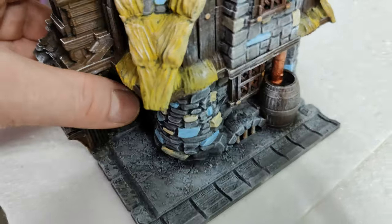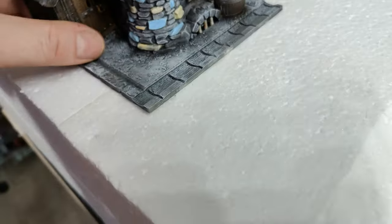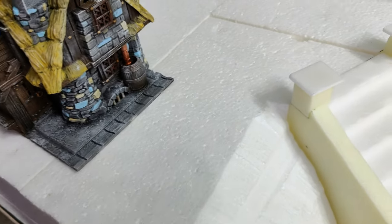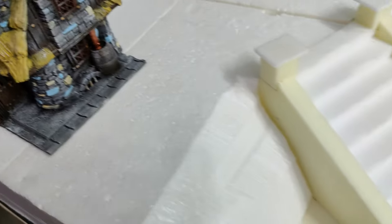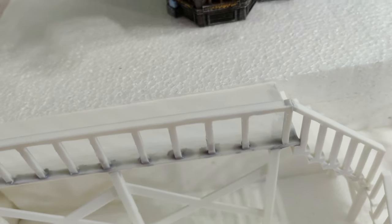Maybe I will go a little back, a little front, but not too close to the stairs. Maybe here in this corner here, with something happening in front here, etc. It is just to have a building in this corner and to help me get some sort of background. Sorry, this shouldn't be like that. It should be maybe like that.